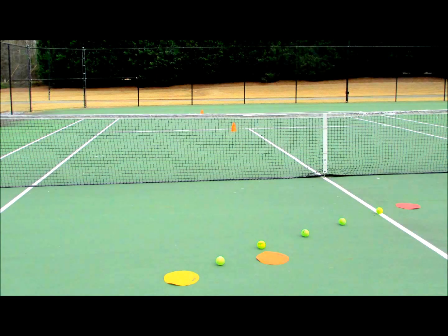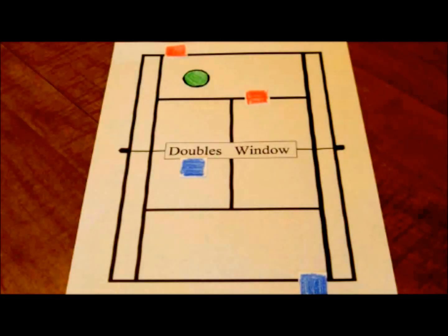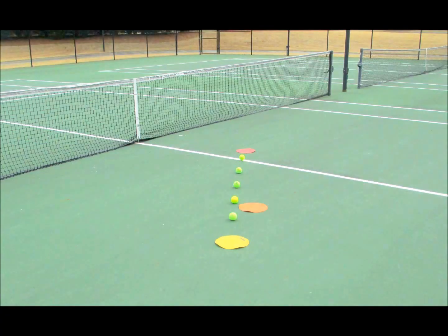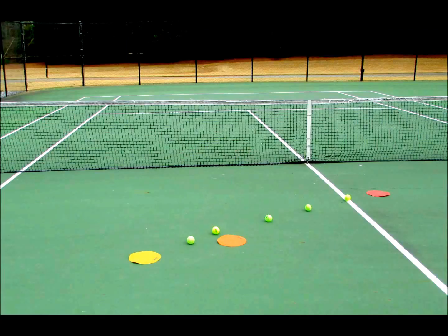Now remember, in this Doubles 104, the main thing we talked about was the doubles window. You want to control that middle. That's where almost all the shots are being hit from. You want to be aggressive at the net. You want to be constantly moving. You want to move forward diagonally as you hit those volleys. And you want to poach whenever you can, because your job is to win the points up there at the net. You're in the offensive position, so try to do that.